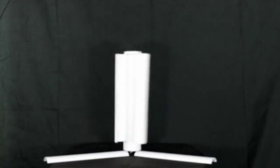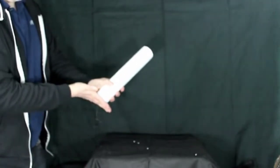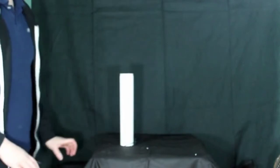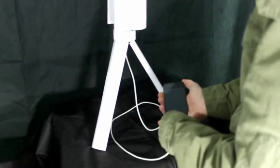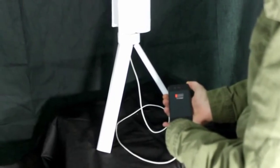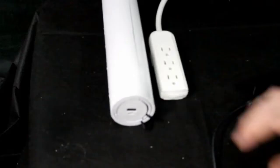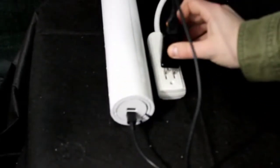Trinity has a 15-watt generator and a built-in battery that holds 15,000 milliamp hours. To close Trinity, you push the legs back in and the blades close automatically. Trinity folds together into a 12-inch cylinder that you can carry with you wherever you go. On the bottom, Trinity has a USB plug to charge your devices and a mini USB plug to charge Trinity in a wall socket.